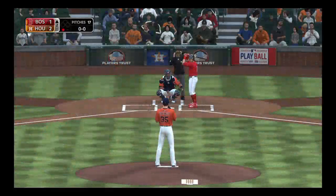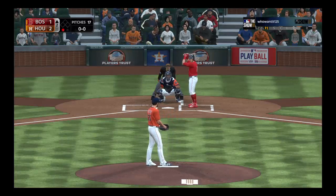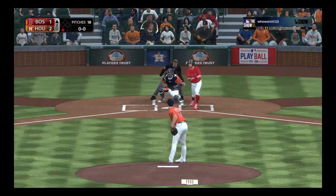Here's the second baseman, Ian Kinsler. His line against Justin Verlander: he's totaled 4 hits in 29 at-bats. He's also been a strikeout victim 6 times.